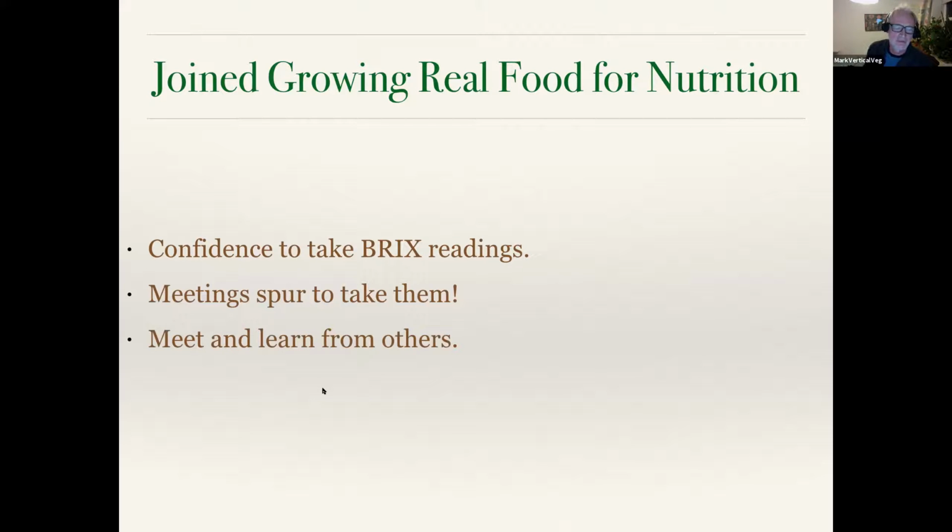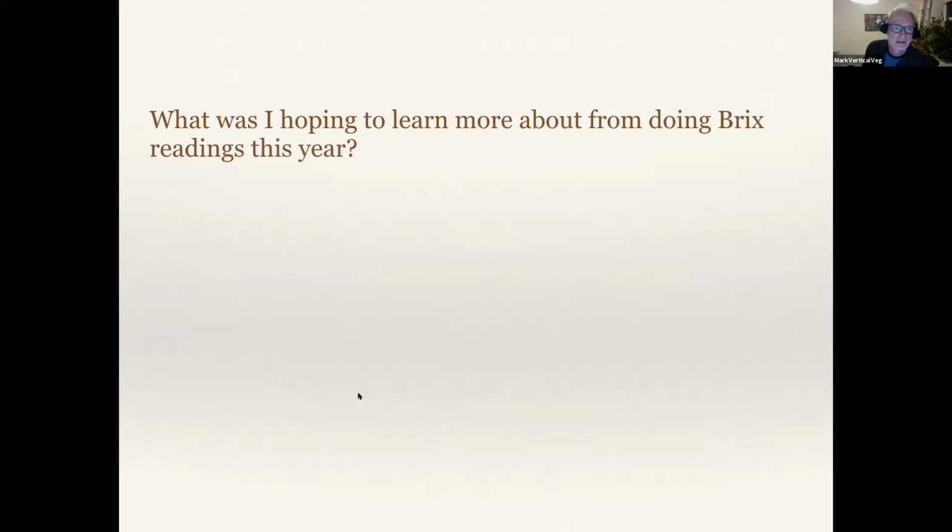And the meetings have also been a really good opportunity to meet and learn from others. So when you meet someone who says that their rape plants are now at this level of Brix and don't get flea beetle anymore, it's just really great. I mean, we read about this stuff, but it's just really great to hear from someone what is really happening.